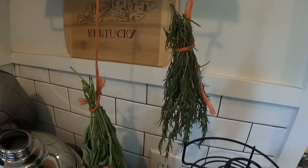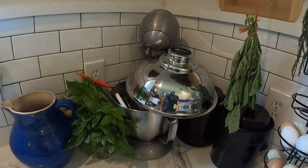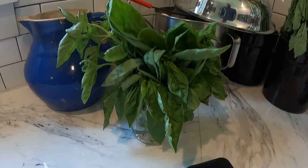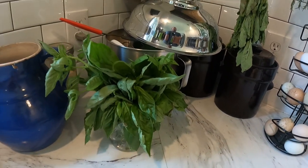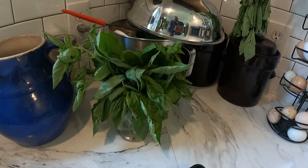I don't know. But it's a spot where we dry some herbs, so she can have fresh dried herbs sitting right here in her kitchen. But if you weren't aware, you can go clip fresh herbs out of your garden, put them in some water, and they'll last fresh for a while. This is just a nice way to not have to go to your garden every time you need some basil. You can just grab some right here.